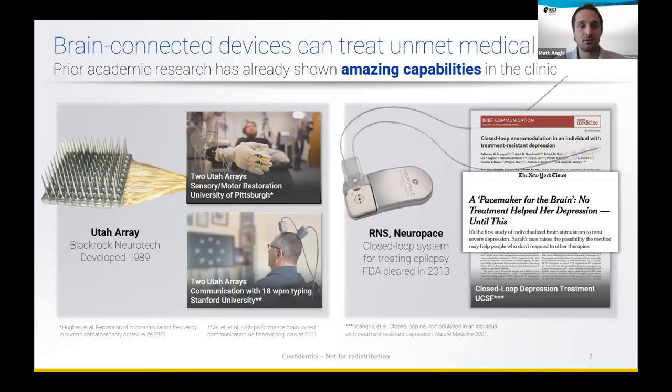These things have happened using the Utah array, which was essentially invented in the late 80s, perfected in the early 90s, and has been the backbone of BCI clinical translation for two decades. We can also see that devices are starting to be shown to be efficacious in applications such as mood disorders. The NeuroPace device that was developed for epilepsy was used off-label by Eddie Chang's group to treat depression. So we're getting these critical proofs of concept that now allow us to invest engineering resources and do development to build products.